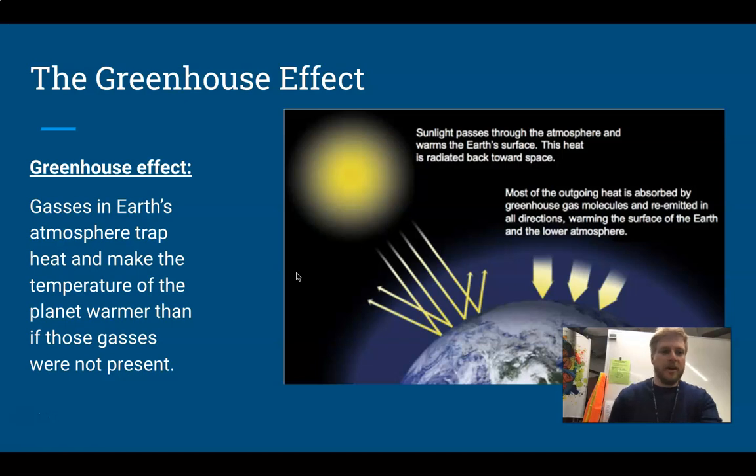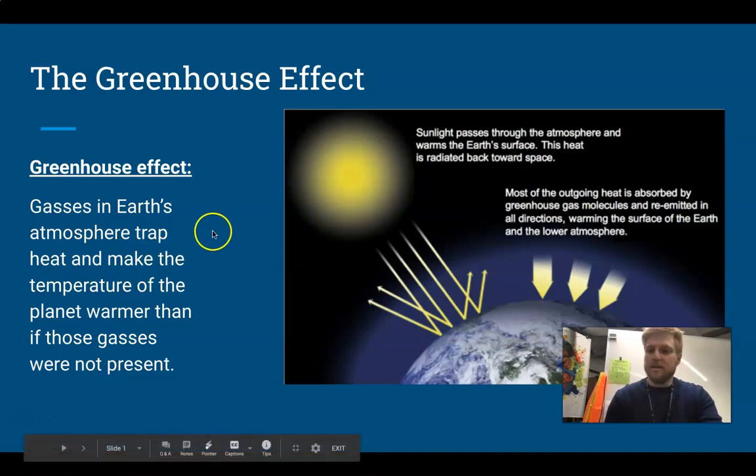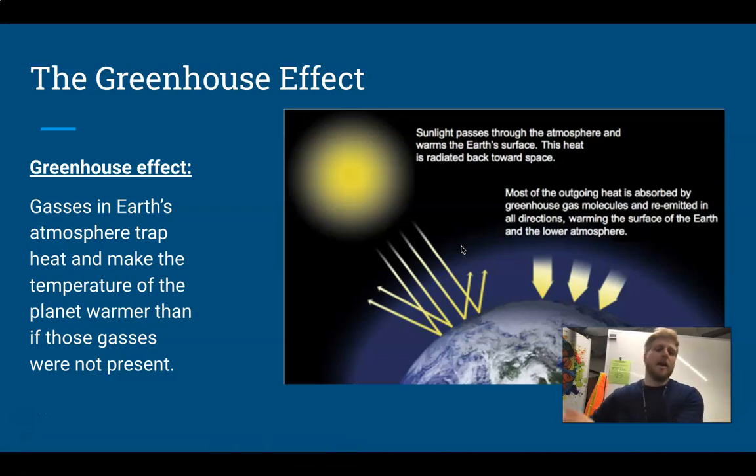The greenhouse effect is simply where gases in Earth's atmosphere trap heat and make the temperature of the planet warmer than it would be if those gases were not present. We're going to talk a lot about this. It turns out we do need the greenhouse effect, but we don't want too much.